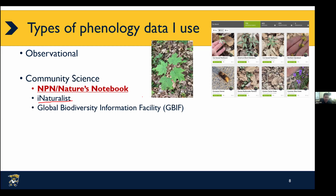Another thing I'll plug here is the Global Biodiversity Information Facility, GBIF, which is a great repository for all of these types of data. It contains NPN data, iNaturalist data, and herbarium data, which I'll talk about in a sec, and it puts it all in one place and makes it very useful.